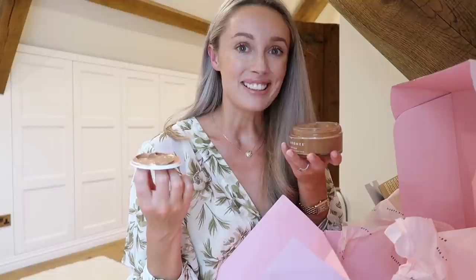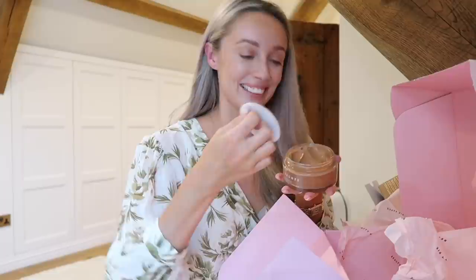Oh, that smells like chocolate. Oh my God, I wanna lick it. It smells so good. That literally smells like chocolate. I feel like this is an elevated version of the, is it cocoa butter? Is that the brand? You know, the cocoa butter, but like an elevated version. That is gonna look so amazing on bronzed shins. I think that's gonna be a really great one for summer holidays.